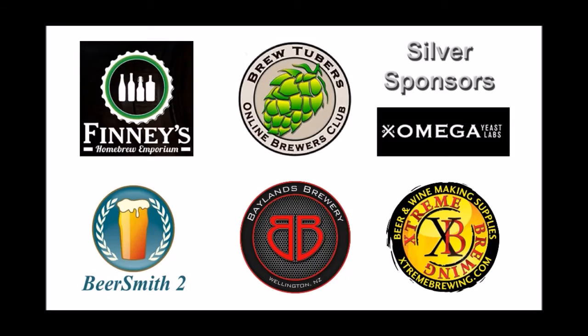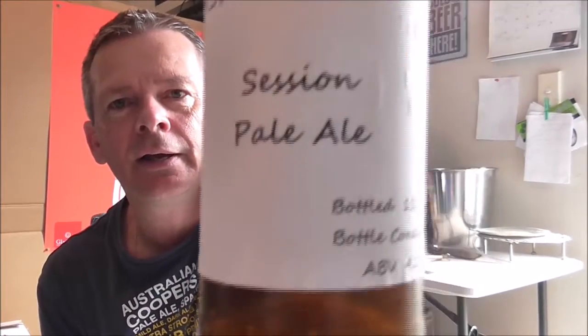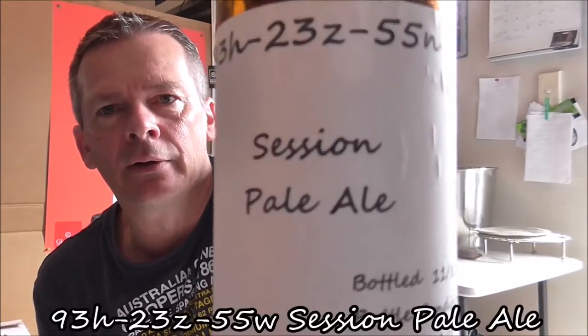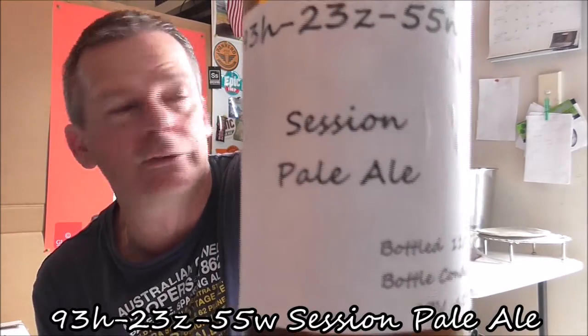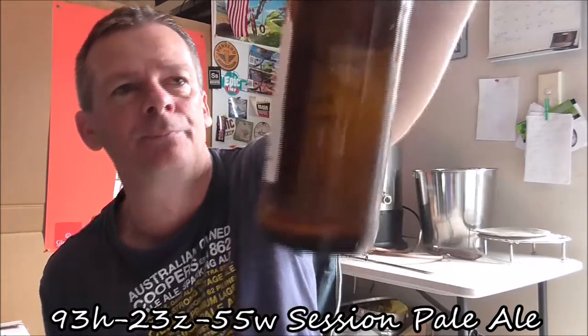Hey guys, back for another SJPorr beer tasting. This time round I've decided to go for another one of the lighter style beers just because it's quite warm here in the garage, and I'm going for the Session Pale Ale.